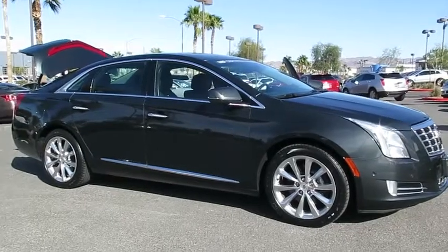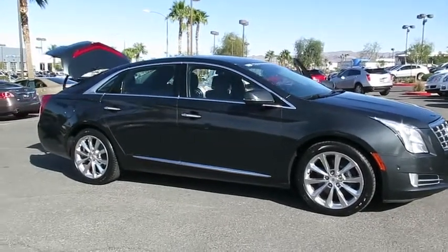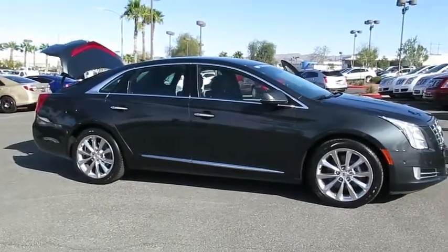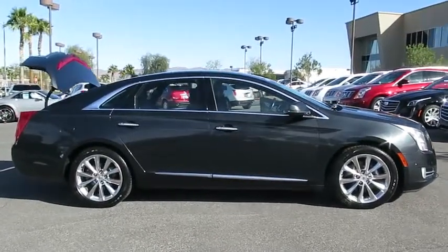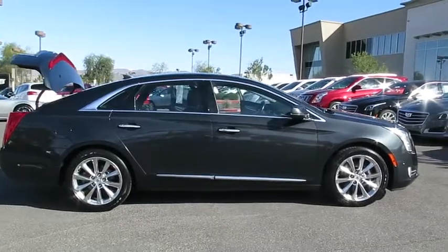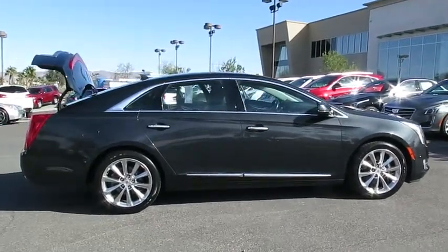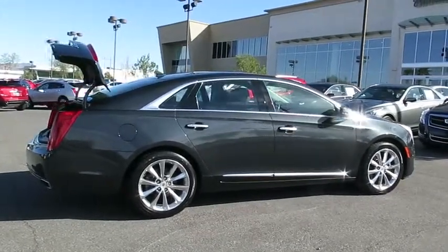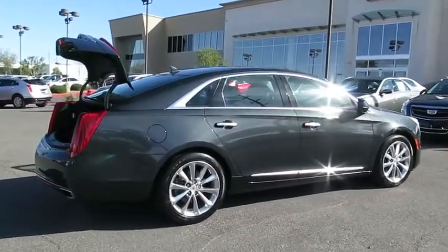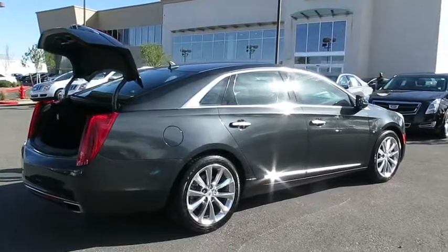The 2014 XTS. The Cadillac XTS will feature a plug-in hybrid system mated to a 3.6-liter direct injection V6 engine. The entertainment system displays rise up behind the headrests, and the rest of the interior is finished in premium woods, leathers, and laser-etched suede. This vehicle has less than 30,000 miles.